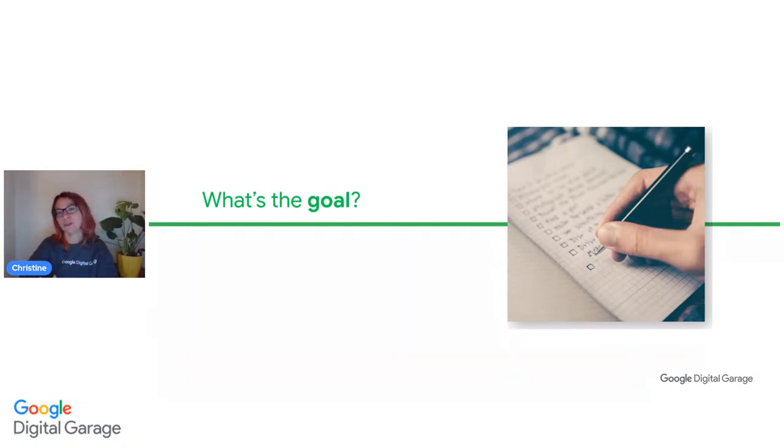So before you even start thinking about slides and notes and even the story itself, work out what's the point of what you're doing. What is your goal? What are you trying to achieve? And if you can work out what your goal is, what you want to achieve, then you can make sure that every single thing you do supports that goal.